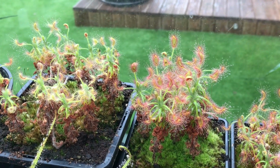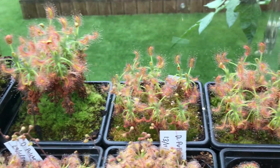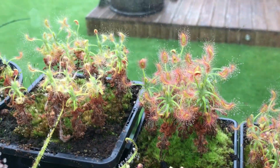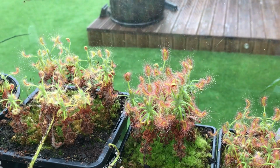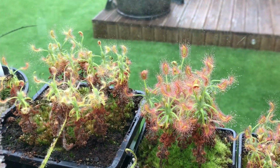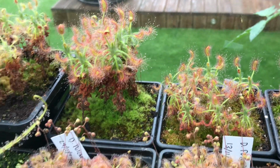You can see here that I've got about 4 pots of the Scorpioides. You've got some smaller ones, these ones were from gemmae last year, and then these 2 trays here were ones that were originally from the previous year before that. Even though they produced gemmae, they still continued to survive, and they even stayed out here in the greenhouse all winter and have done really well, and are twice the size of these tiny little ones.